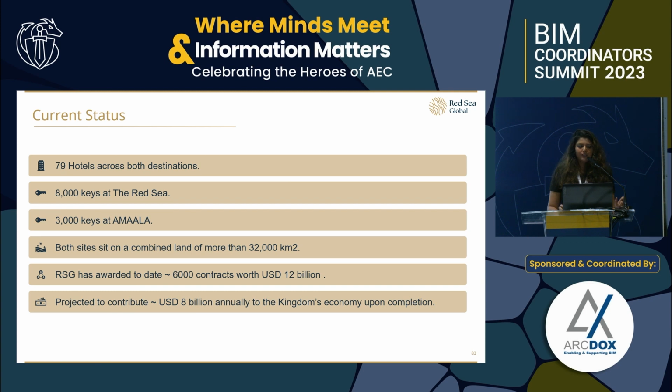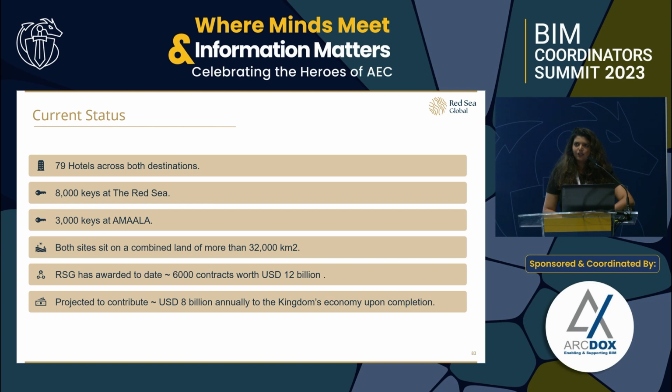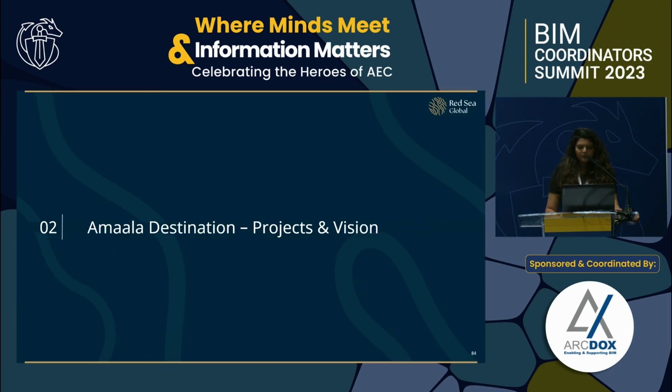Just to give you an overview of the number of projects that we are dealing with, we have 79 resorts across both destinations. Red Sea has 8,000 keys, Amala has 3,000 keys. By keys, I refer to the number of rooms that we'll eventually have in those resorts. Both sites have a combined land of 32,000 square kilometers. Till now, we have awarded around 6,000 contracts worth 12 billion USD, and from the numbers you can imagine how challenging it is for us to set up a common data environment for all these different stakeholders and all these projects which are running parallelly in timeline. Eventually, upon completion, these projects are expected to contribute around 8 billion USD to the country's economy.